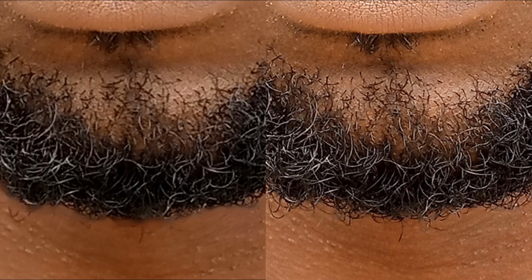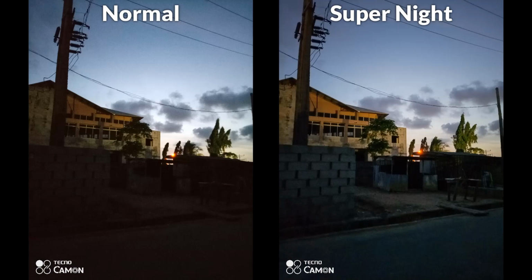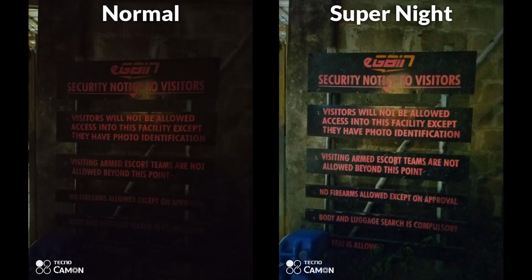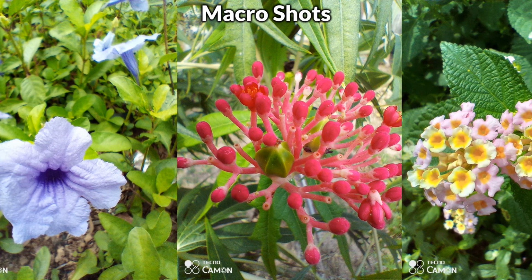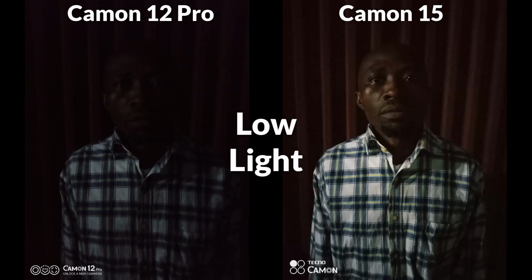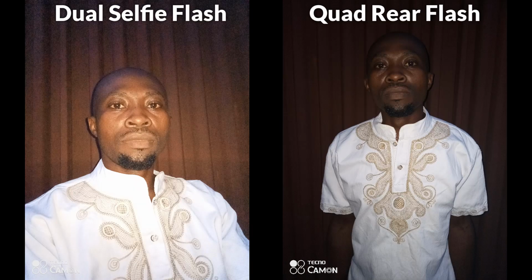TECNO introduced the Super Night lens in the Camon 15 and so far the results are impressive. Although it's nowhere near the Google Pixel quality, it still produces one of the best results in its price range. The 2 megapixel macro shot also looks clear with good details. I need to mention that low light photos are surprisingly good, especially when compared with other TECNO smartphones like the Camon 12 Pro. This is a step in the right direction. The quad red flash and dual selfie flash also help a lot to take brighter images at night.